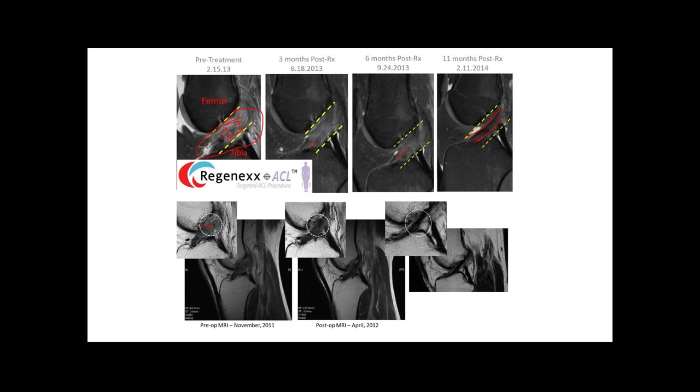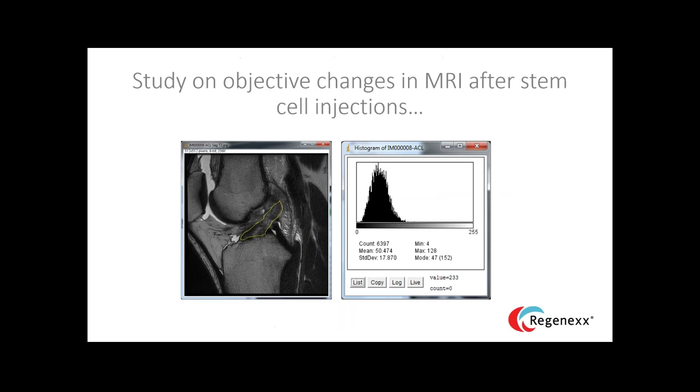This is an ACL that had a blunt tear. So we have two ends here, this end and this end, and they don't meet. And you can see here a nice continuous ACL after a very, very precise injection. And we actually have a study where we've objectified these changes using a computerized pixel analysis that is in pre-publication right now.